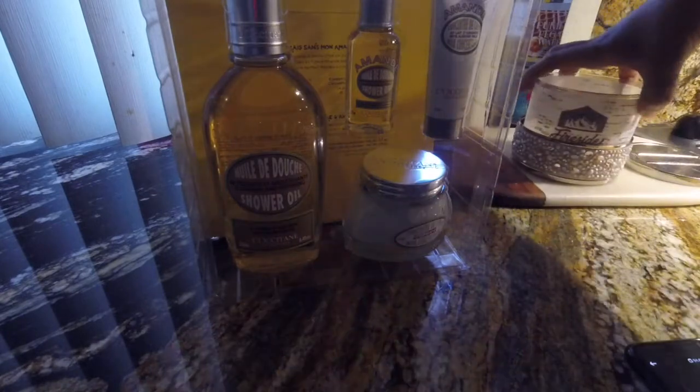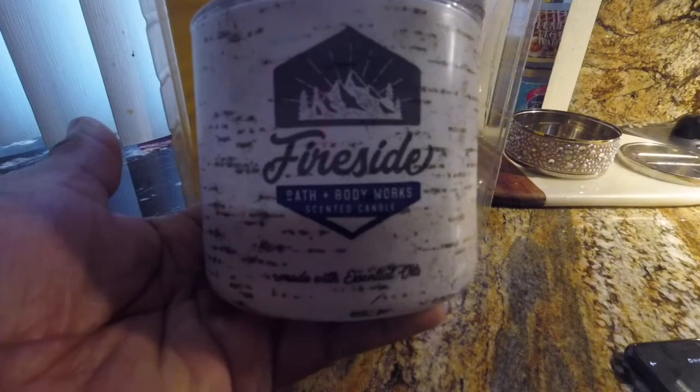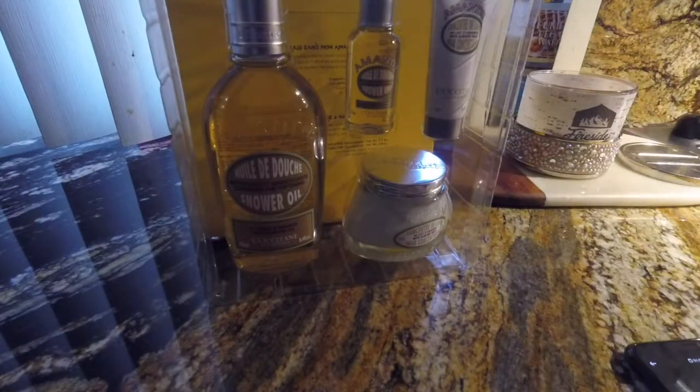I'm gonna light this candle, y'all. And this is my favorite candle. It's called Fireside. Love it. But I'm gonna light this candle really quick, because I usually light candles every morning. Well, the mornings that I'm off work. Normally I light candles and burn them all day.